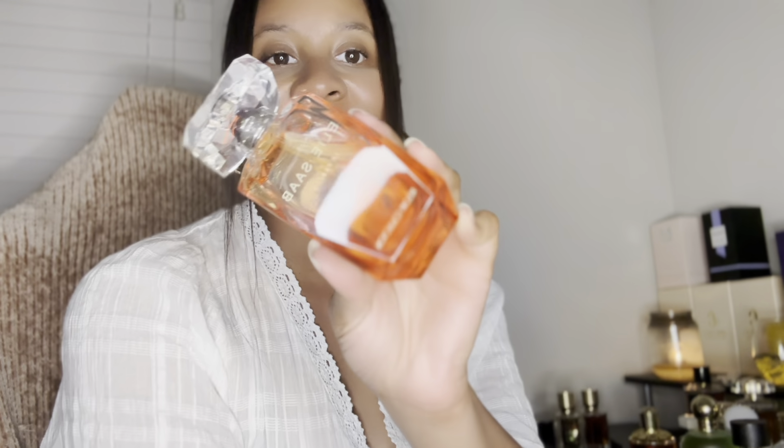These are older fragrances, but I think you can still find them. I think there's a blue one as well. I've never smelled that one. But anyway, this is the one that I have. Really beautiful.